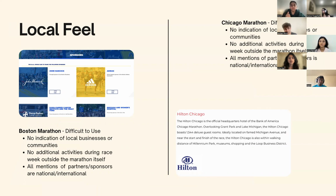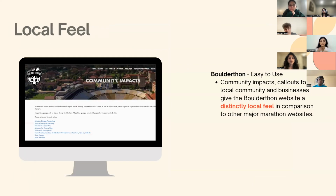When I was exploring these 2 sites, there was really nothing that I could find in terms of what to do in Chicago, things that are local to it, that kind of stuff. And Boulderthon does a wonderful job of that and really highlighting the local community. And I think it's a very distinct local feel. So I think that's something that's wonderful, and Boulderthon is doing very, very well.